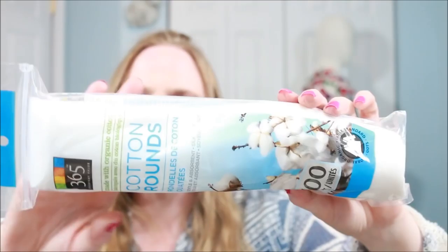I got these 365 cotton rounds. I think these are sold at Whole Foods. We distributed a lot of stuff to Whole Foods. That was our main customer.